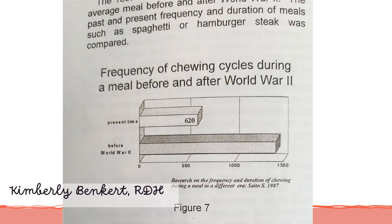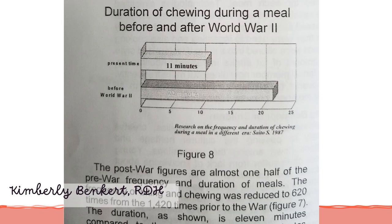With respect to chewing, not only do we not have to chew twigs and leaves, we are eating foods that require fewer chewing cycles and fewer minutes of chewing throughout the day. Since World War II, we've cut everything in half.